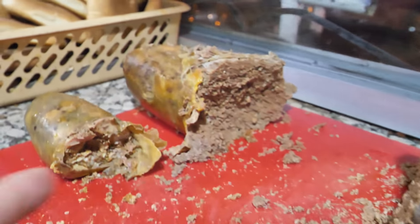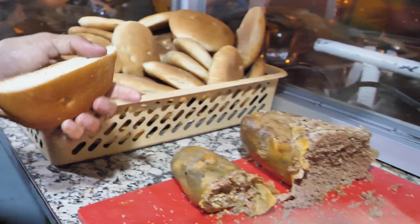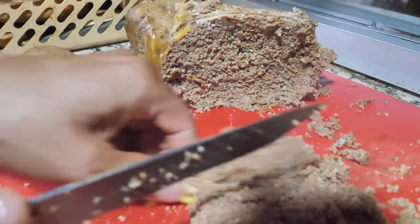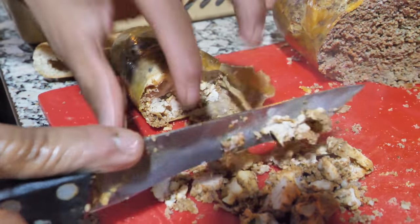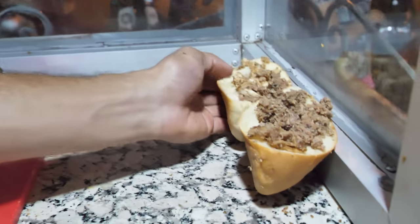So we've got two different stuffed spleens here. One is ground beef and liver and onion, and then this little one here is brain. It's a spleen stuffed with brain. So it's gonna be creamy and buttery. And that's the liver one, the beef with liver. Wow. Look at that creamy cow brain inside of the spleen. Thank you. There's ours right there.